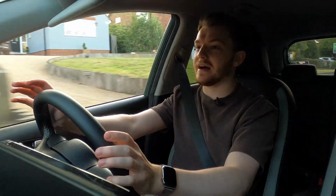Now, the steering, there isn't an awful lot of feel to it, to be honest with you, but that's at the cost of it being light, and obviously it being light is probably what you want really on a car like this, being a little city car, easy to manoeuvre, easy to park.